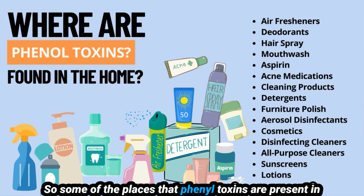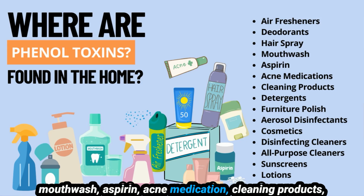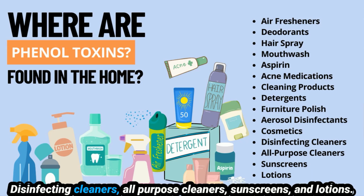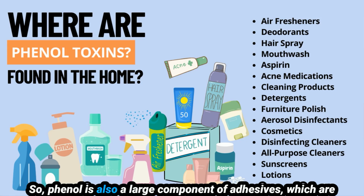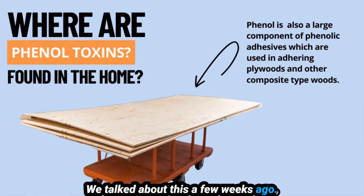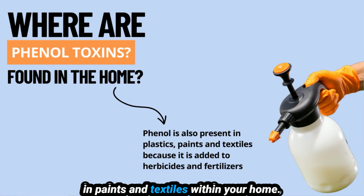Some of the places that phenol toxins are present in our homes are air fresheners, deodorants, hairsprays, mouthwash, aspirin, acne medication, cleaning products, detergents, furniture polish, aerosol disinfectants, cosmetics, disinfecting cleaners, all-purpose cleaners, sunscreens, and lotions. Phenol is also a large component of adhesives, which are used in adhering plywoods and other composite type woods. We talked about this a few weeks ago. It's also present in plastics, in fertilizers, in paints and textiles within your home.